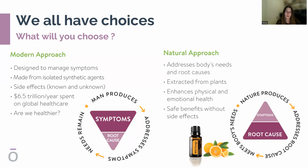You've got the modern approach. This is designed to manage the symptoms. It's made from isolated synthetic agents. And there's tons and tons of side effects. If you've ever looked in the box, pulled out the leaflet and looked at those side effects, it really is scary. And also some of those are unknown as well. We don't actually know the damage that it's doing to our body. $6.5 trillion are spent every year on global healthcare, and I'm sure that's rising. But are we any healthier for it?